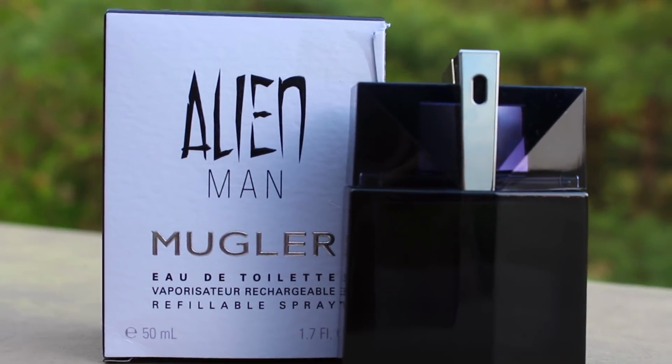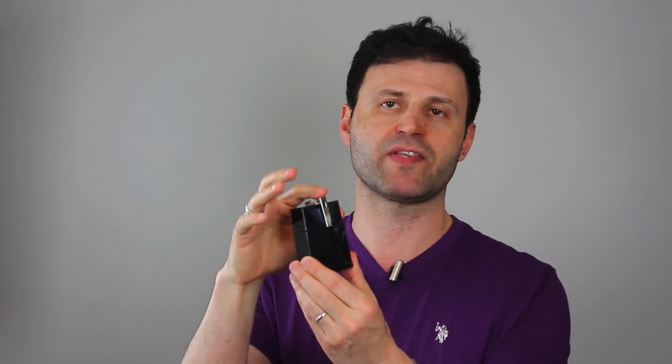Again, I'm going to show you the close-up as I always do. But, you know, the sprayer is actually a really cool mist that you get with this sprayer, which I did like. I thought it was pretty neat. There's no cap. It doesn't come out. The spray is actually built into the cap. Again, I thought it was a pretty cool bottle.